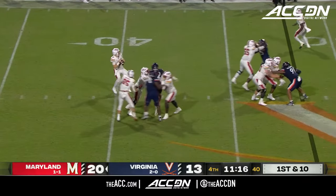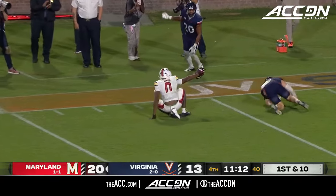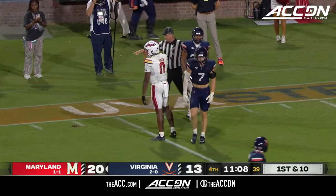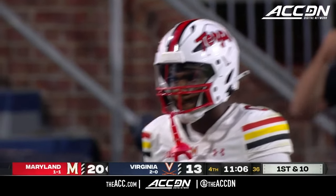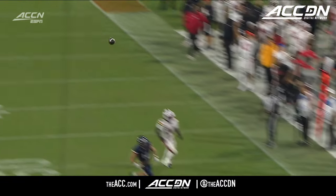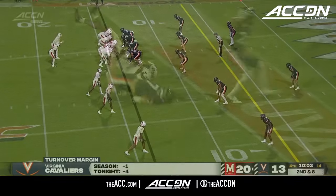Play fake by Edwards. He's going to throw the home run ball for Wade, who makes a catch. Is he inbounds? He is, I believe, around the 20-yard line. Yep, they're going to measure it to the 16. One here to start the Maryland drive. Not only is this a terrific catch, it's a terrific throw as well. And Billy Edwards starting to get into a groove.